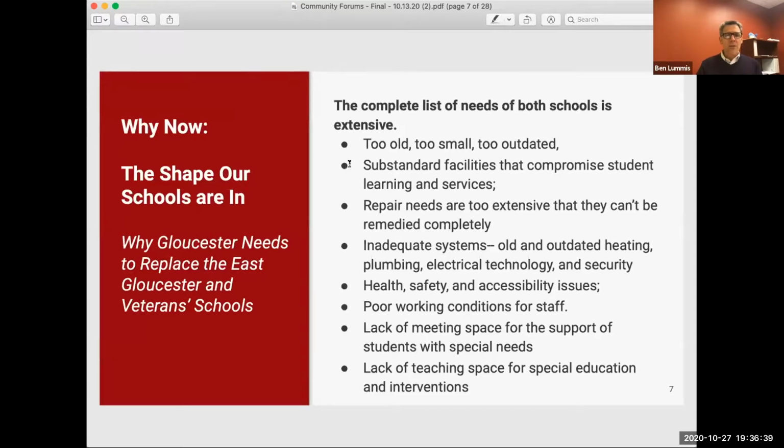One of the primary reasons for replacing these two schools right now is the shape that they're in. Principals Amy Pasquarello and Matt Fusco will show you some pictures in a moment, which say quite a bit. But some of the reasons are that these two schools at this point, 60, 70 years old, are too small, too old, too outdated. Because of that, they're substandard facilities.